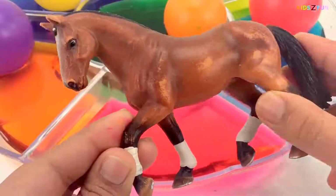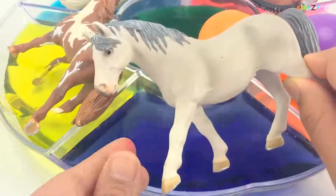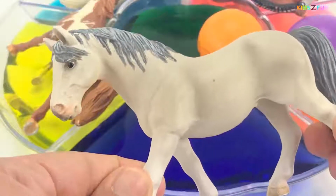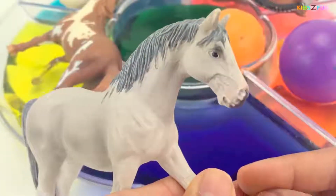This is a brown horse. Woohoo! It's a white and a gray horse. Whoa! Nay, nay! Horse!